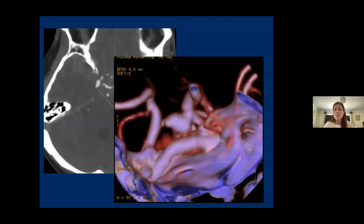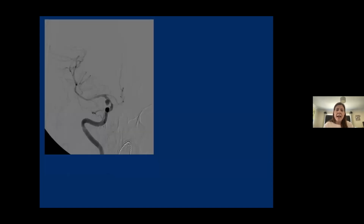So the commonest cause of subarachnoid hemorrhage is actually trauma, but then the next commonest cause is aneurysm. So we do a CT angiogram. We can do 3D and volume rendered reconstructions, and that can show us the shape of the aneurysm, the morphology, the neck, which vessels are arising from it. And then we take the patient up to the angiography suite.